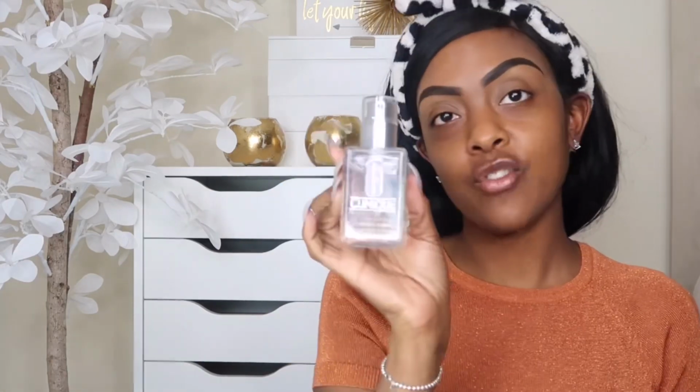And let's get started. So I'm gonna start with a tiny bit of skincare. It is the Clinique Dramatically Different Hydrating Jelly. This I usually wear if I just want a little pick-me-up.